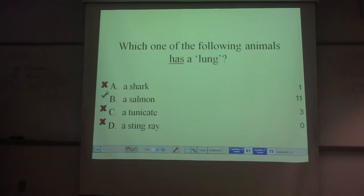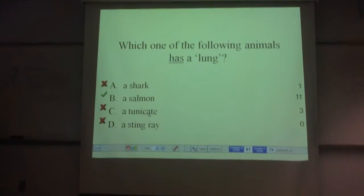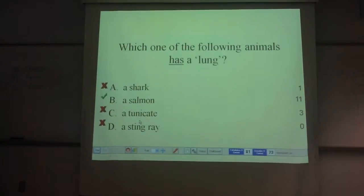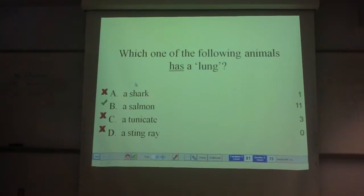Okay, so salmon, right, is an Osteichthyan fish, right? The others are, well, tunicate, of course, is not anywhere in there, right? It's much further up in the tree, but sharks and stingrays are both cartilaginous fish, they don't have a swim bladder.